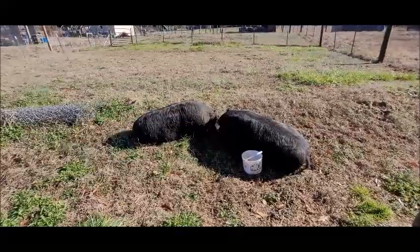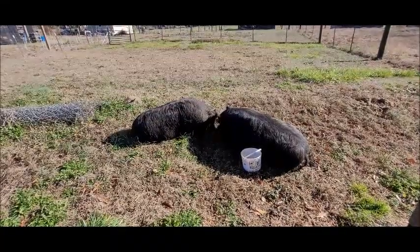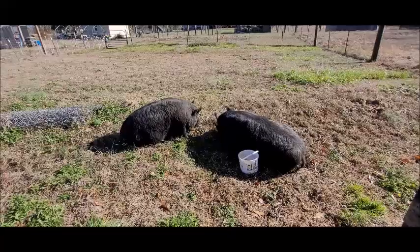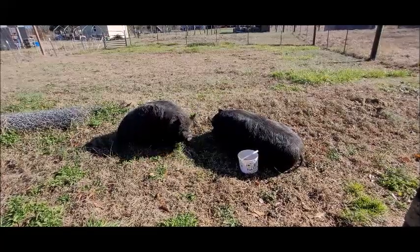We hope to have 2 Berkshire pigs coming in sometime after January. We'll see how that goes.